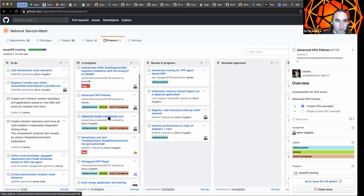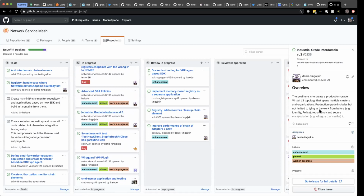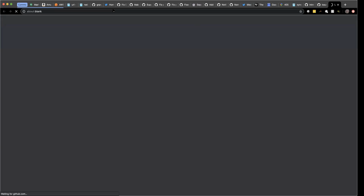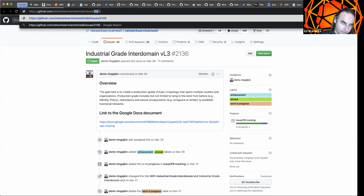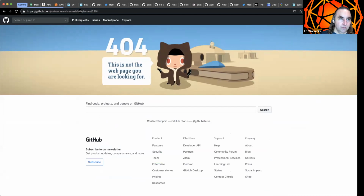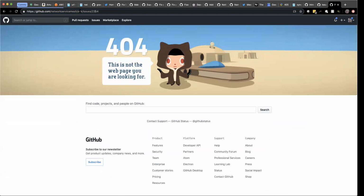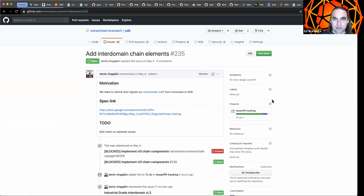Cool. The VL3, I think there's some stuff that's out for review there. Plus, we're building components that lead towards that. Oh, here I have provided the interdomain spec. It is issue 235 for the SDK repository. So SDK 235. Let me go ahead and add this to the project board. Oh, it is on the project board. Okay.